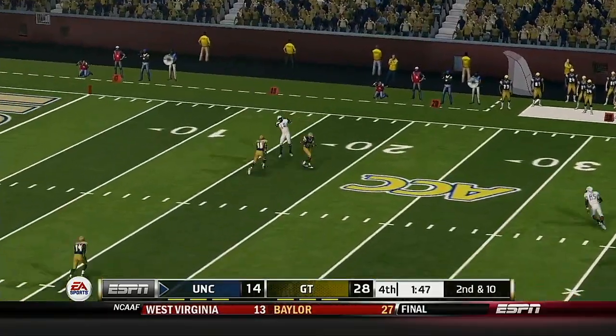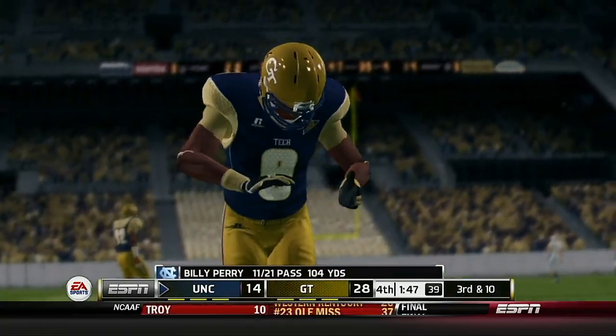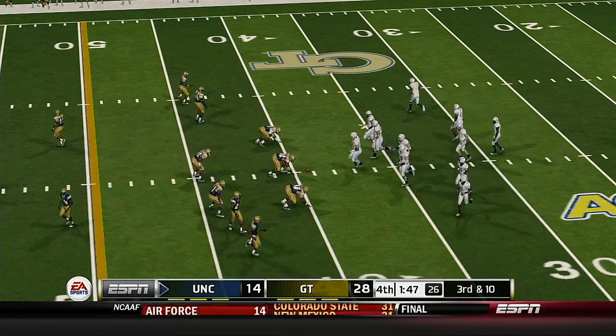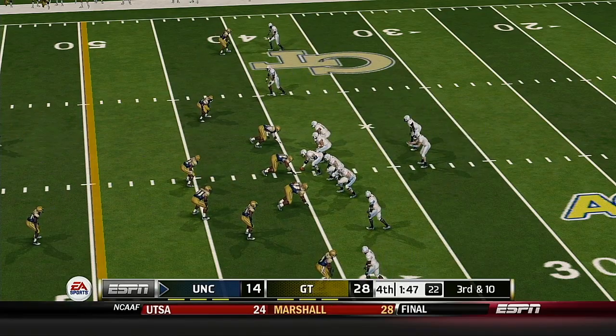Wants to go long and does. That close to being intercepted. That looked like the same play they just called. Yeah, it was. The defense was ready for it this time. From their own 39-yard line. Third down. Less than 2 minutes in the fourth quarter.